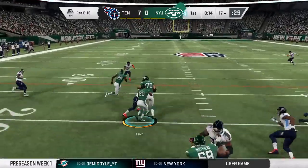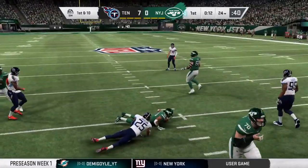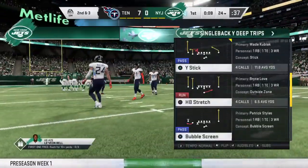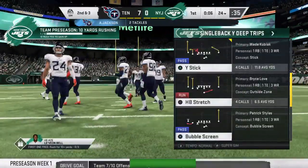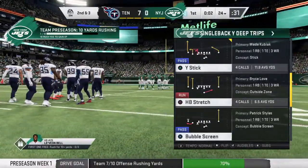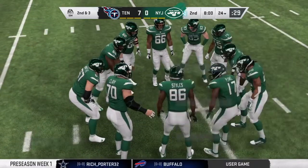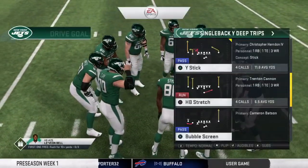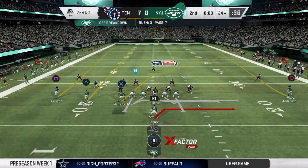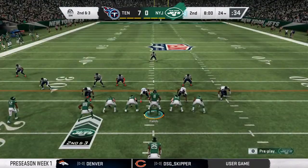They'll start the drive with Love here. A solid run on first down. Gain of 7 leaves them with a 2nd and 3. Jackson on the tackle. A 7-yard pickup brings up 2nd and 3 at the 24-yard line. Second quarter now from MetLife Stadium. The Jets with the football here as they've got it with a 2nd and 3 forthcoming.